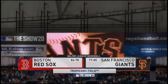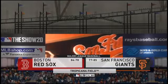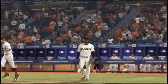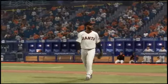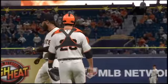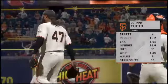Afternoon baseball here on the show. Ought to be a good one between the Boston Red Sox and the San Francisco Giants. Interleague baseball comes your way next. Johnny Cueto, a right-handed native of the Dominican Republic, will be the starter.